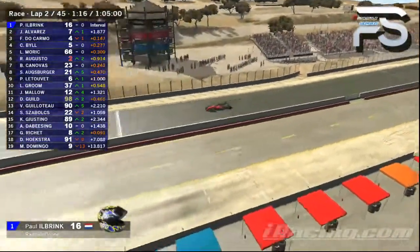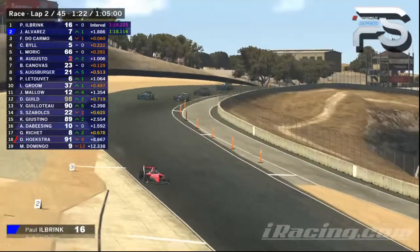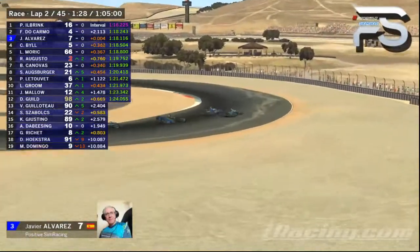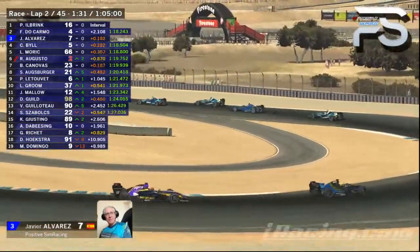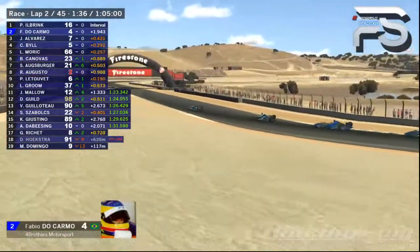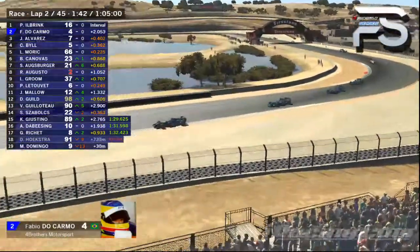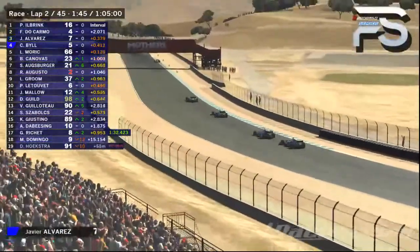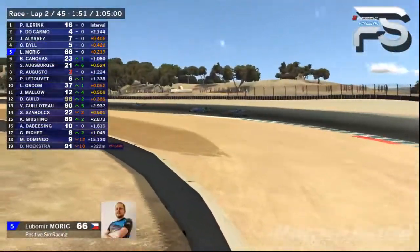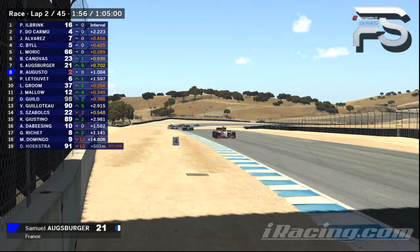It's Paul Ilbrink finishing the first lap, and he's starting lap 2 in the lead here, and he's got a good jump on Alvarez and Do Carmo. It looks like Do Carmo is trying something. He can't get it done, but he's on the inside in this hairpin turn, and it looks like he's nosing ahead of Do Carmo. So Fabio Do Carmo is now in second position. I'm sorry, he was nosing ahead of his teammate Alvarez. So Do Carmo is now in second position. Alvarez is in third. Cedric Biel shown in fourth, and he's got Lubomir Moric right there on his tail. And Bruno Canovas is now shown in sixth. Samuel Augsburger seventh. Augusto is eighth.